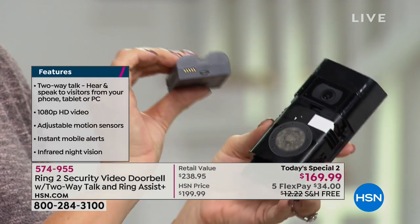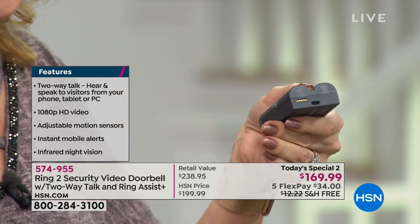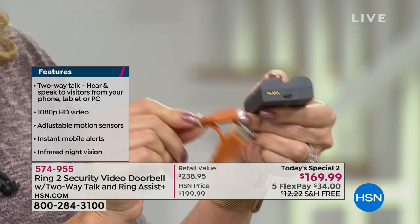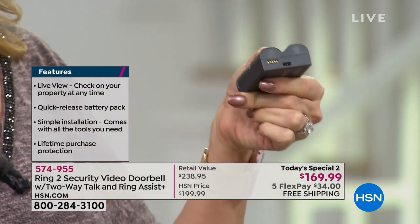So all you do is pop this out every 4 to 6 months, and in your application, your Ring doorbell is going to tell you, hey, I need to have my battery charged. You simply bring it into the house, pop it on the charger for just a little while. And again, you only have to do that once or twice a year. And then you just take this right back out.